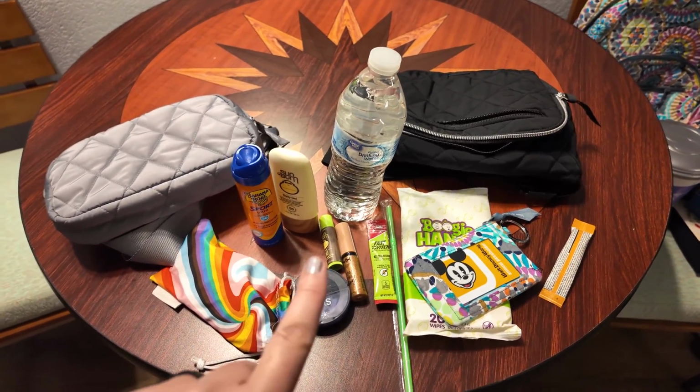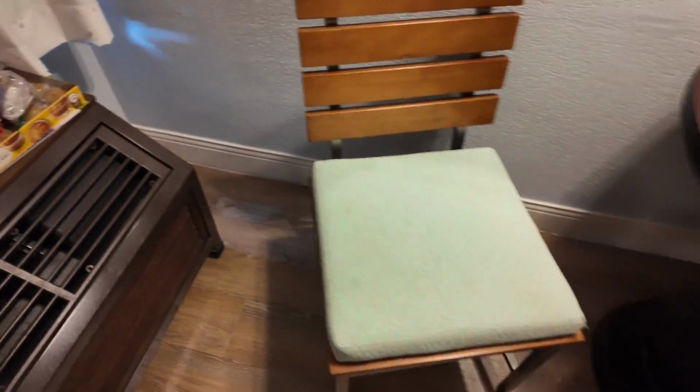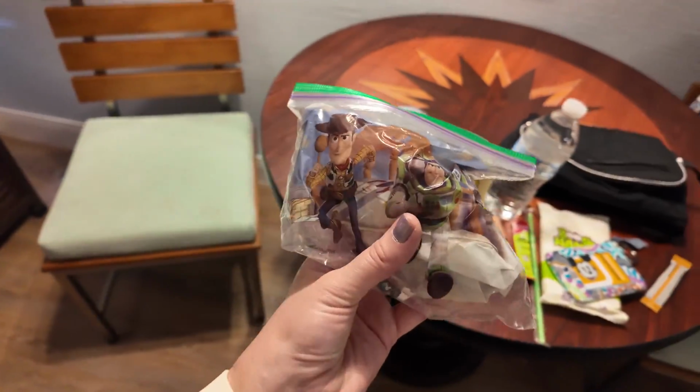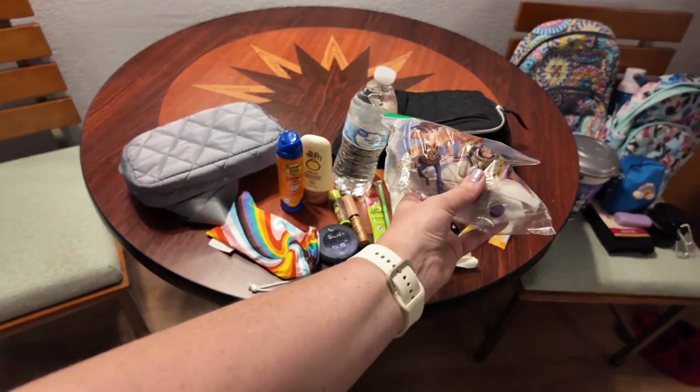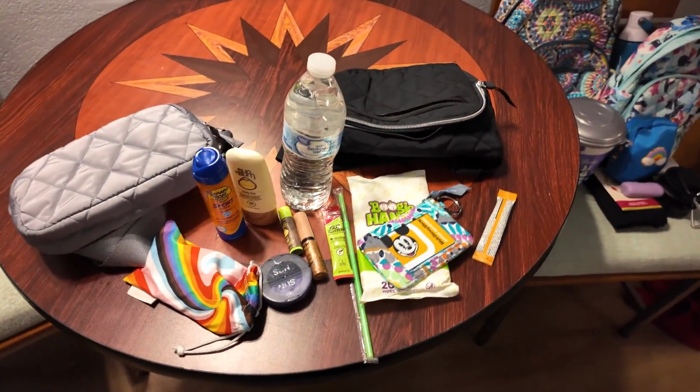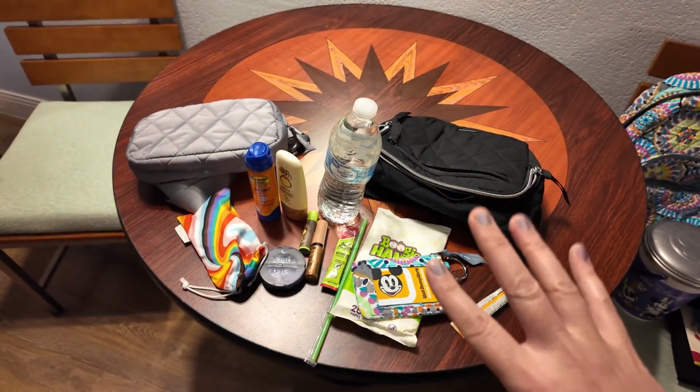I actually did have a Ziploc bag in there this morning, and we went to Hollywood Studios. I got a Jack Jack Nom Nom cookie and didn't finish it, so I put the rest in a Ziploc bag and put it in my park bag to bring back to finish later. So that's another thing I usually keep in there. So that's my minimal park bag.